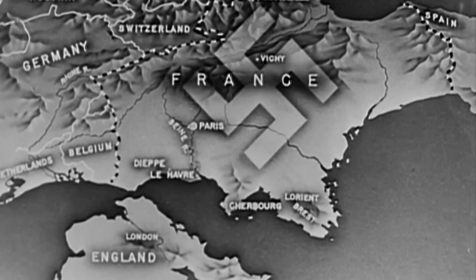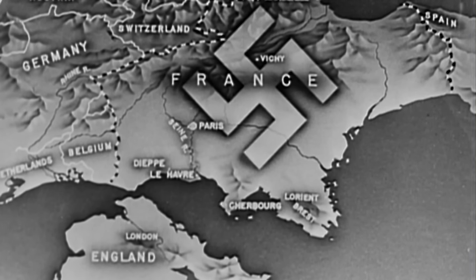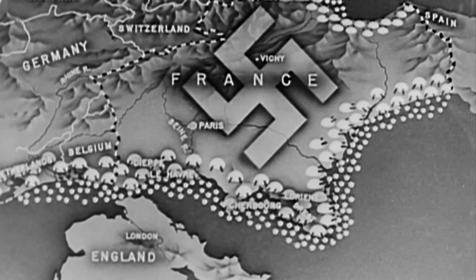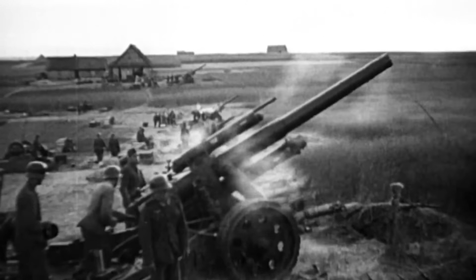Hitler's theory was that a defensive wall on the Atlantic coast would protect his flank facing towards the UK and the USA. This would allow him, in turn, to throw the might of his armies against the Soviet Union, defeat them once and for all before turning his attentions back to the West.